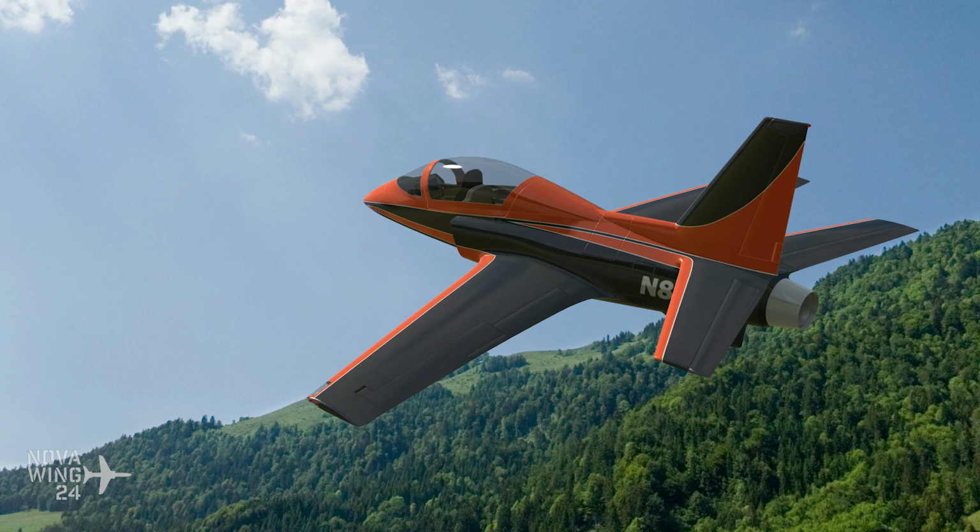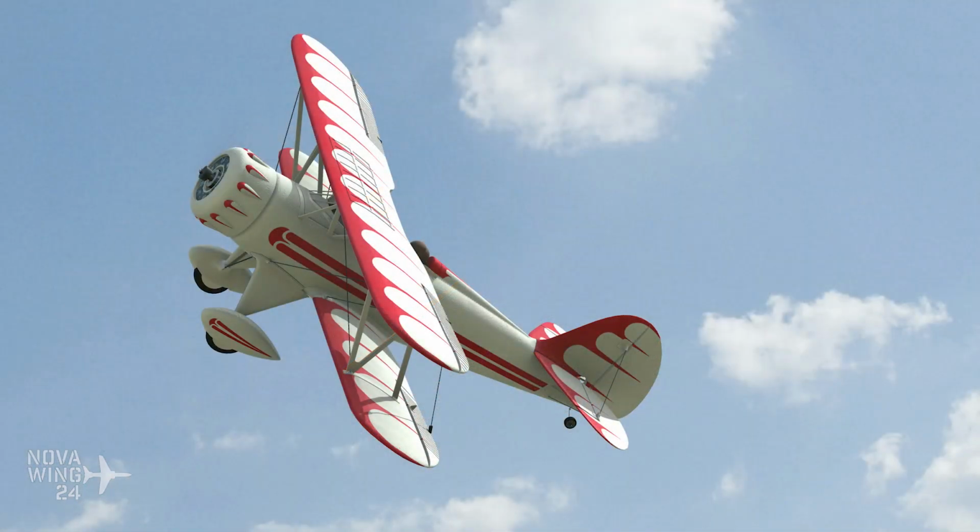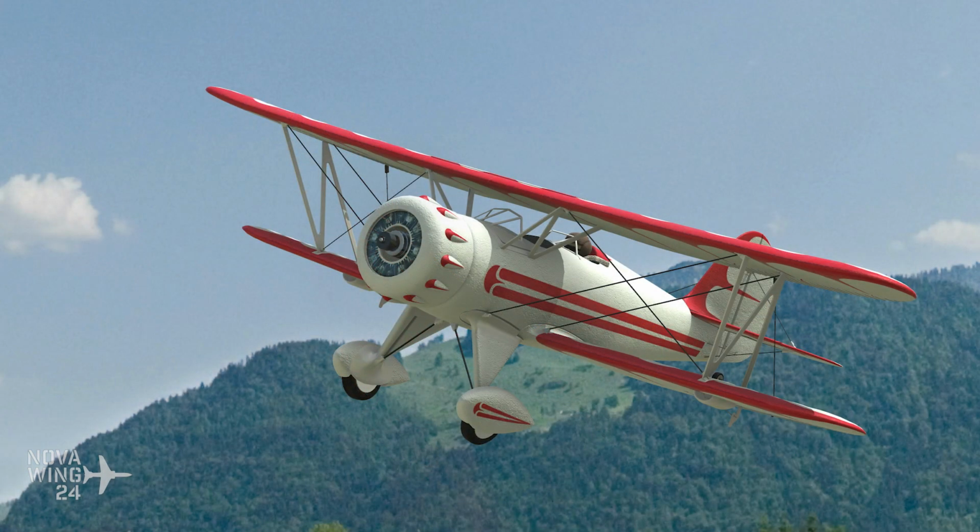So you can either pick these up individually as an individual aircraft, you can pick them up as a quarterly pack for a slight discount, or you can pick up the annual pass, which gives you not only this content pack, but also the remaining three quarterly content packs coming out throughout the rest of the year.